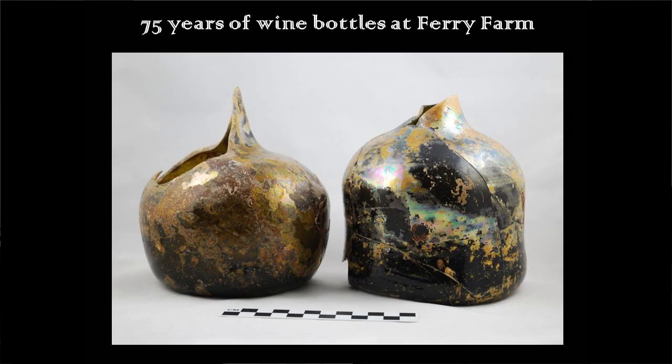And also, you'll probably notice this weird substance on the exterior of the vessels. So this is called glass thickness or patination. So this is what happens whenever the bottle sits in the ground for a very long time.